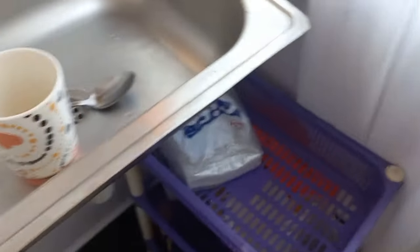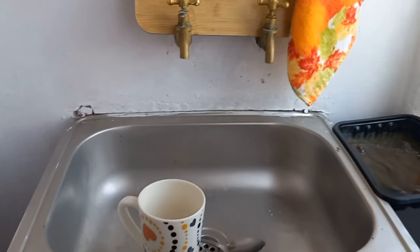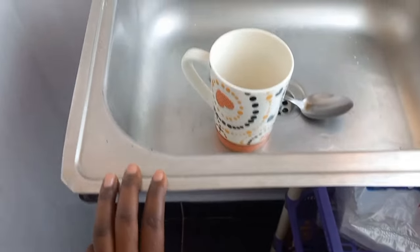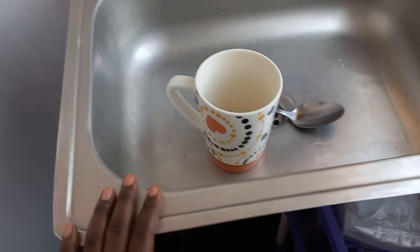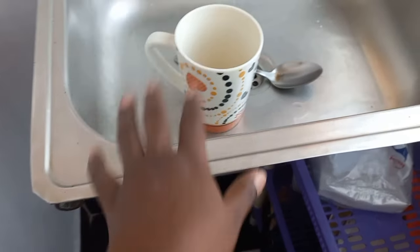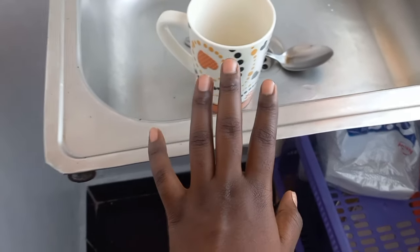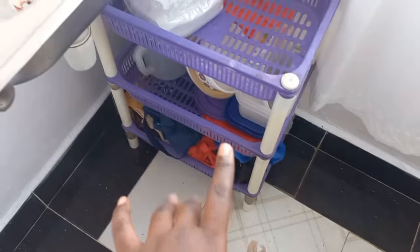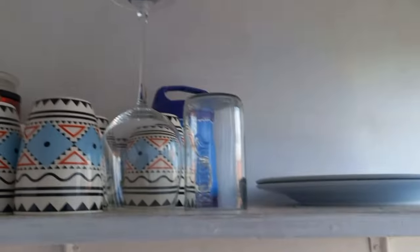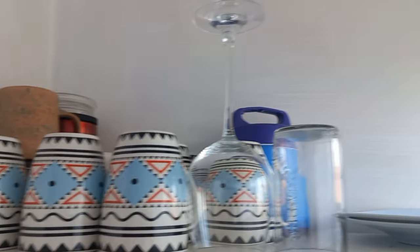And then right on this other side, we have the sink. So what I don't love about this house is that it doesn't have a counter. Like where you put dishes. So you know how a counter looks like. So this also helps you avoid piling dishes here. Yeah, so this is the sink. Then we have right here. This part I use for extra storage. And then right above we have this part where I put my cups, glasses and plates after washing them. Then right beside it we have this window here.